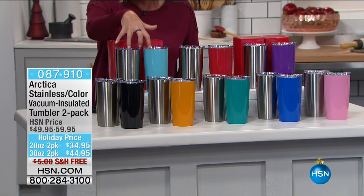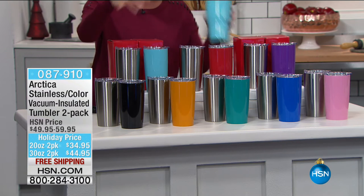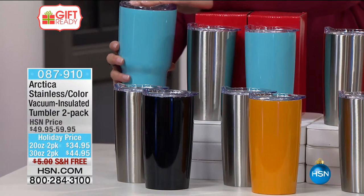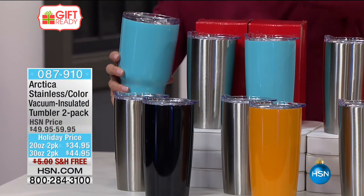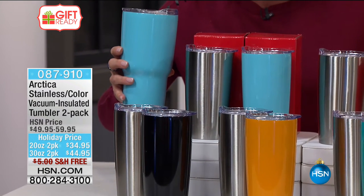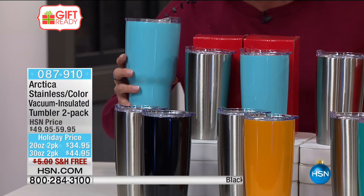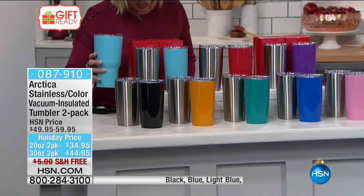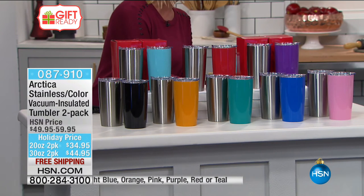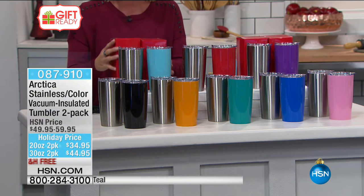And what we are doing here is truly a remarkable special at these amazing holiday prices. We have two different sizes up on the screen. We have your 20 ounce, and then we also have these available in a dual pack in the 30 ounce. Holiday special priced for the 20 ounce, we're looking at $34.95. And then for the dual in the 30 ounce, it's $44.95. We have free shipping and handling and 4 flex payments available on either of the choices. If you're getting the 20 ounce, you're at $8.74. Oh, and they come in a gift box.